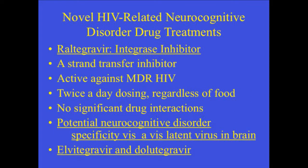And also in the integrase inhibitor class, where we're looking at trying to prevent latency, raltegravir has been looked at positively with effects on neurocognitive disorder, and newer drugs in this class are currently being looked at, elvitegravir and dolutegravir.